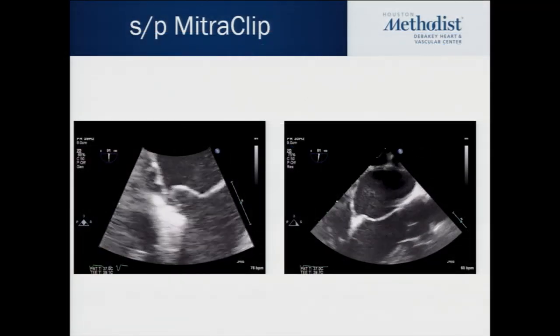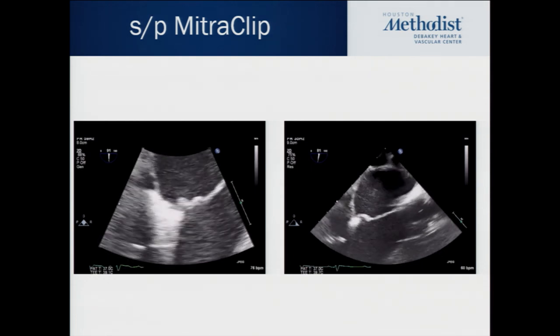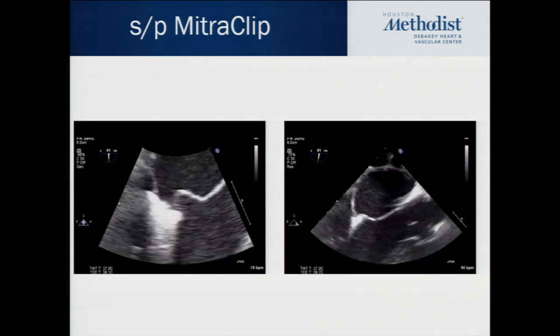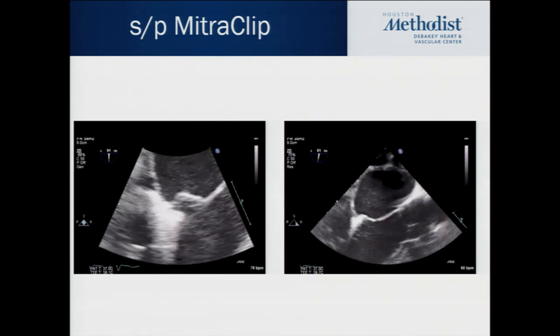So here's the intra-op TEE, and it's basically what we're seeing in the 3D, but in a 2D fashion, both in a three-chamber and a four-chamber zoom view. And it's basically the clip being placed and the MR being reduced.